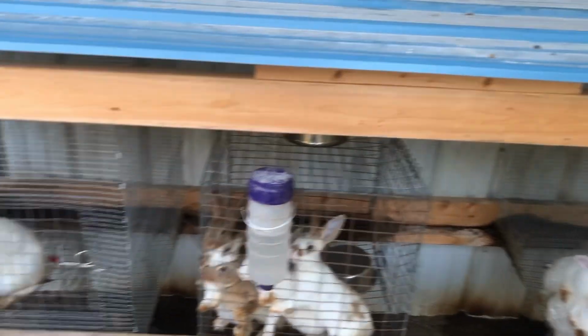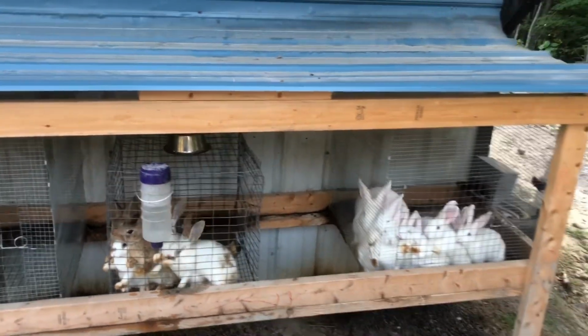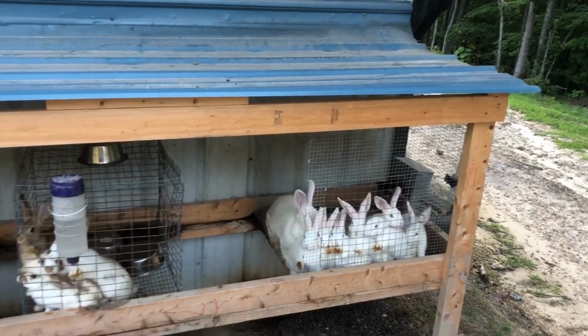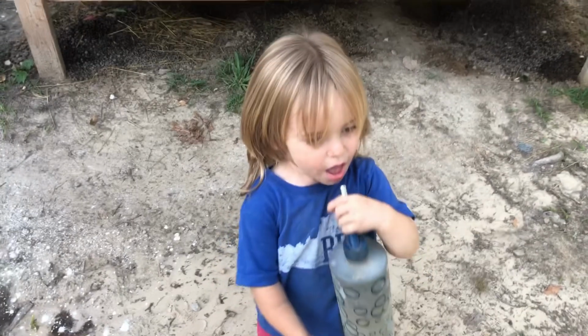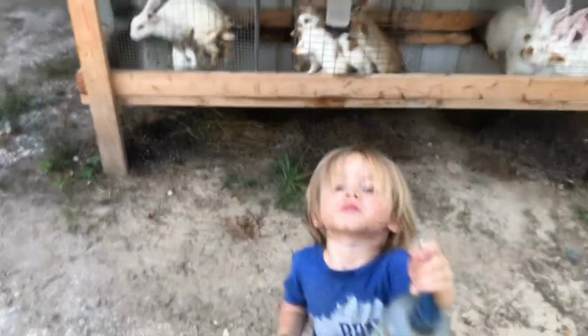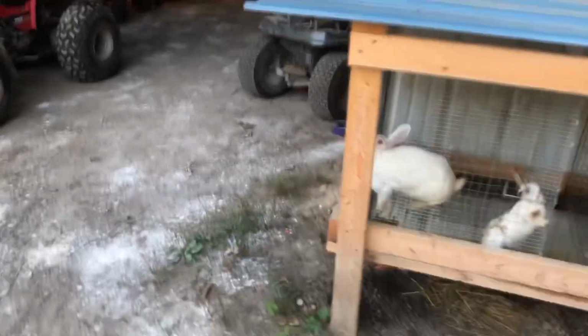They're, like I said, ready to go. So they need to be gone. They need to be separated, those do. But we're going to go get everything else ready. Josie's like, let's go get some water. They're out of water. It's not actually empty, but we're going to get these guys some water.